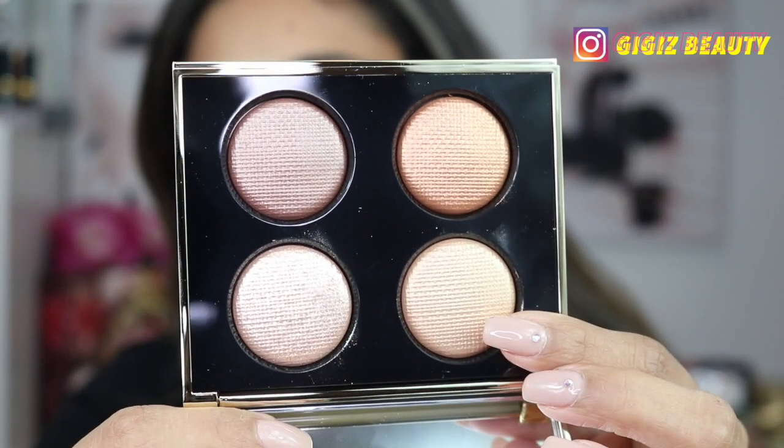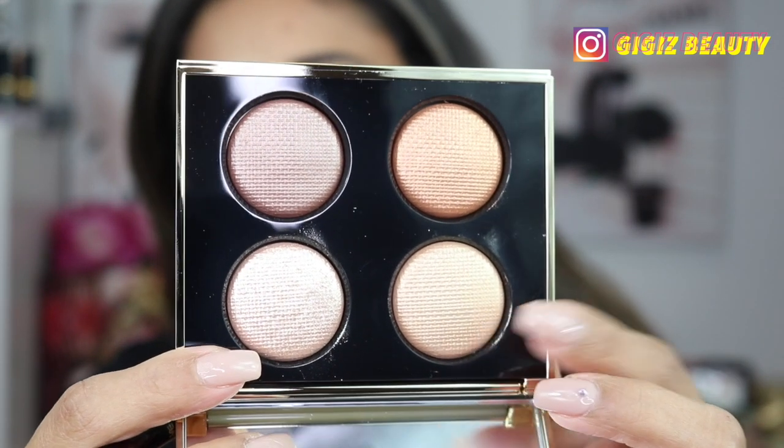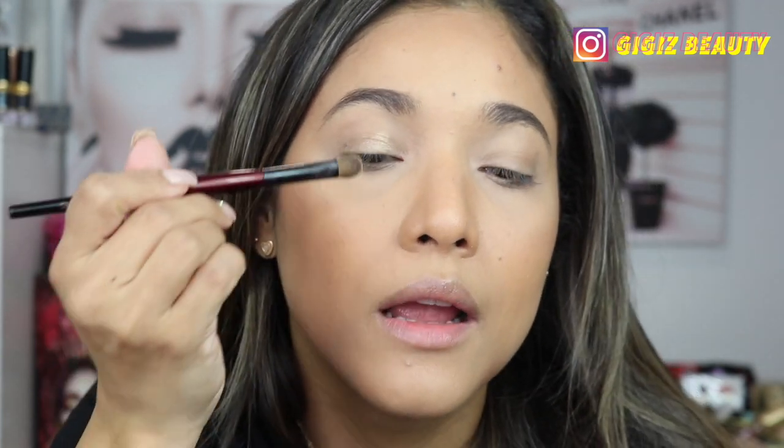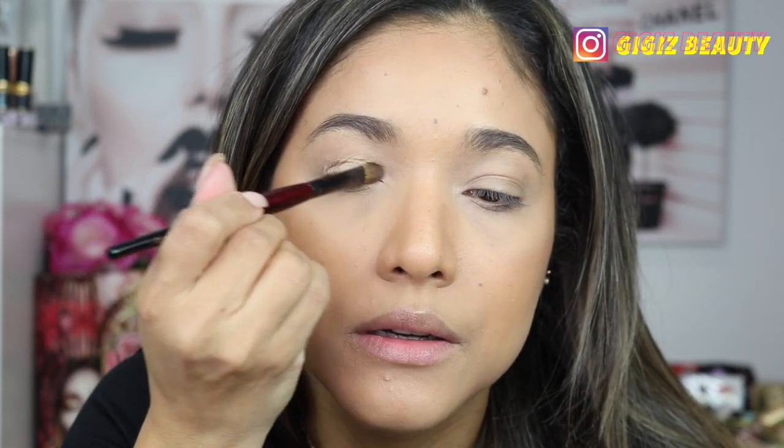So I'm gonna pick up this one, not the glitter one. This is the glitter one. So I'm gonna pick up Moonstone, which I think, if it's not turned, yeah, I think it's Moonstone, and I'm going to apply just a wash of this metallic color, and we're going into it dry.